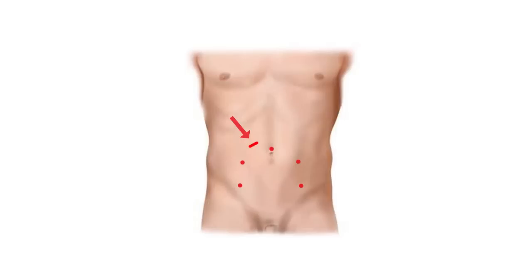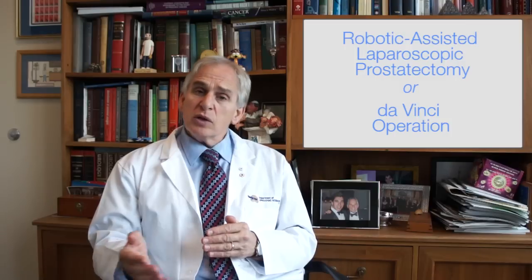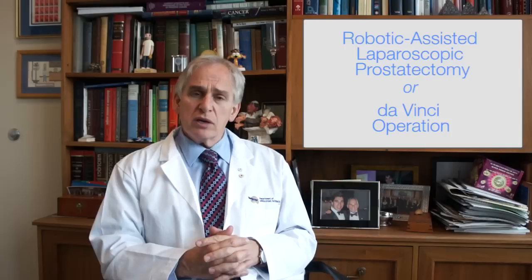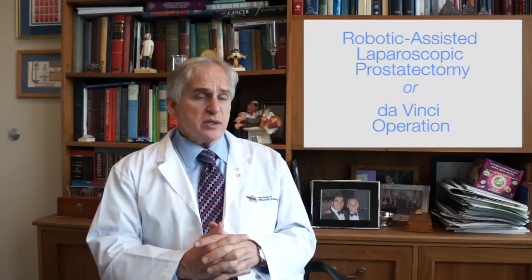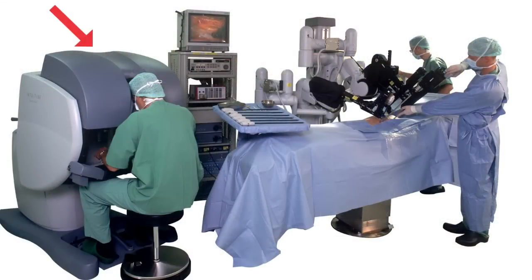The third approach is the use of a robot to assist the laparoscopic approach, what we call a robotic-assisted laparoscopic prostatectomy. Some people call it the Da Vinci operation, because the robot is termed the Da Vinci robot. This is a wonderful technology that has been available now for close to 10 years in some parts of the world. And the surgeon sits at a console remote from the patient while the robot arms manipulate the different instruments that are inside the body for surgically removing the prostate.